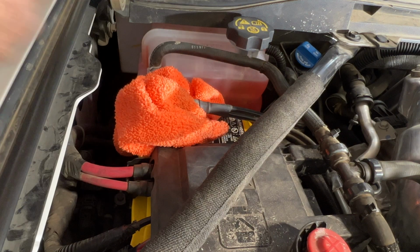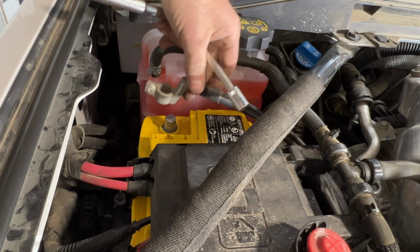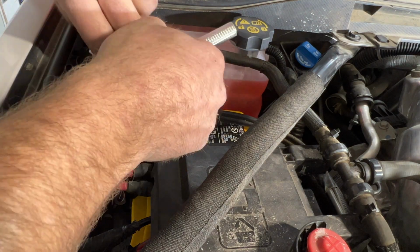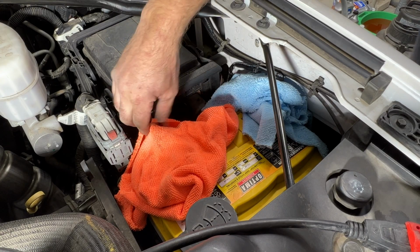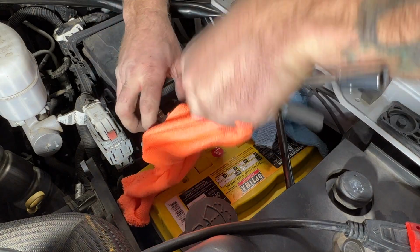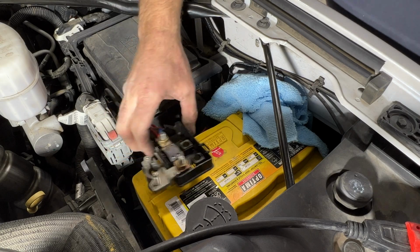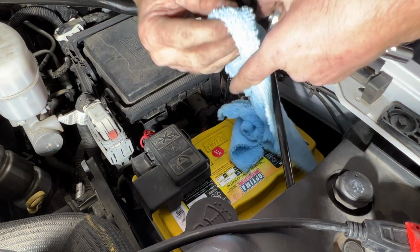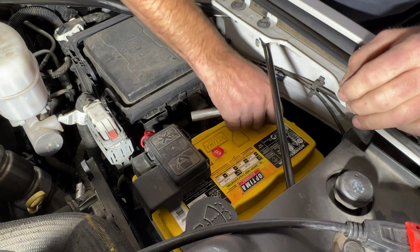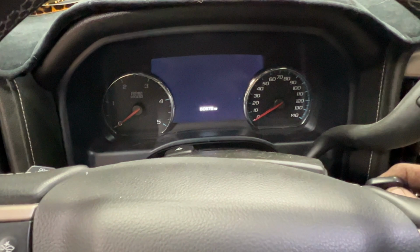And then go ahead and connect your negative battery cable here, passenger side. Same thing on your driver's side here. Your positive hooked up. So now let's go ahead and start it, and we'll see how it runs.